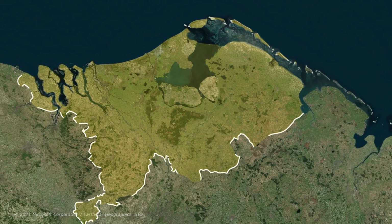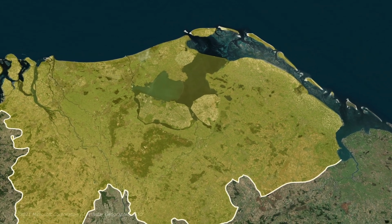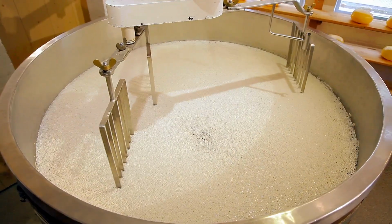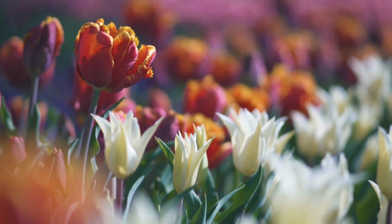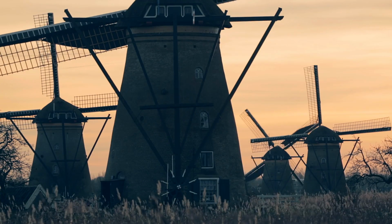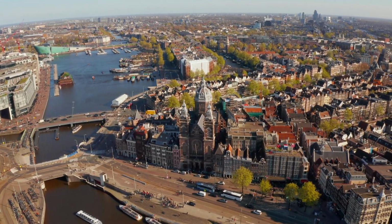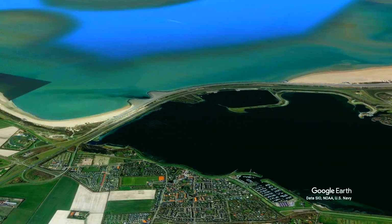So, because of the extensive land reclamation the Netherlands has done over the years, they discovered their two most lucrative export categories, dairy products and flowers, by necessity. And that's truly incredible, and it shows the ingenuity of the Dutch. But the Netherlands is home to more than just tulips and cheese. Let's not forget about dikes. Lots and lots of dikes.